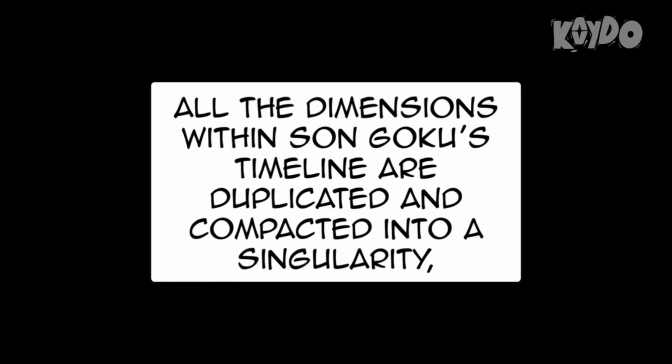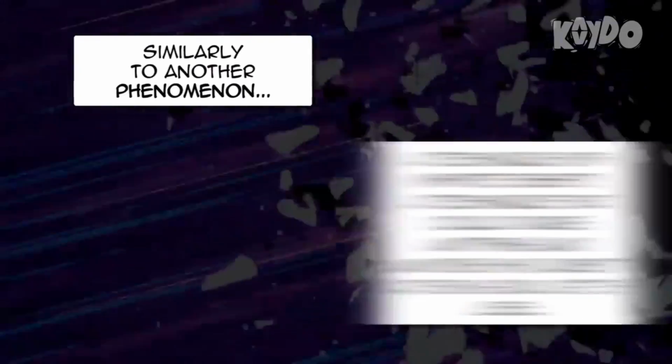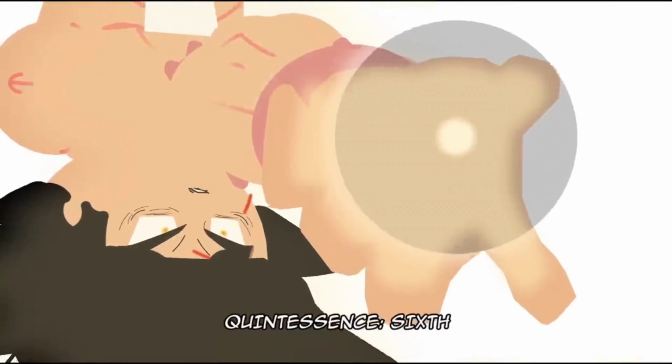All the dimensions of Son Goku's timeline are duplicated and compacted in singularity. Similarly to another phenomenon, a technique with infinite density, a technique that could purge anything and anyone who aren't at Son Goku's level. One of his greatest techniques. Coincidence. 6th.